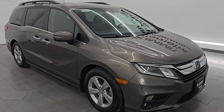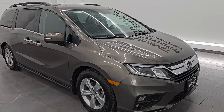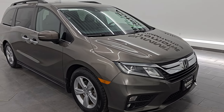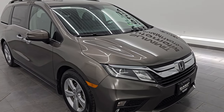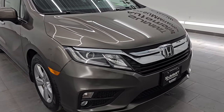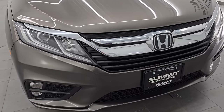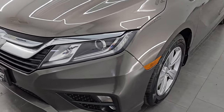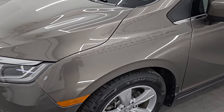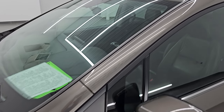This Honda Odyssey has been fully safetied and inspected by our service shop, has a fresh oil and filter change. All the fluids have been checked and topped off. It has brand new tires, brand new brakes, and it is 100% ready to go. I'm gonna go all the way around in this video. Inside, start it up, take a look under the hood, show you all the options, and give you the most accurate representation that I can of the vehicle.